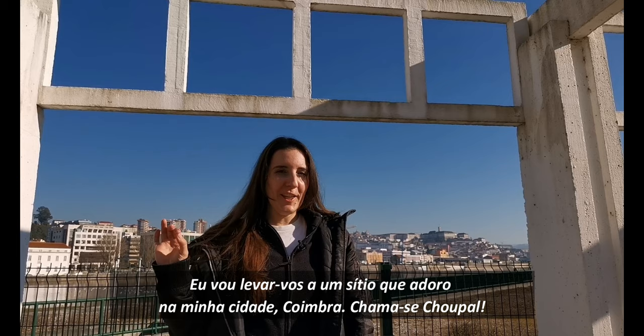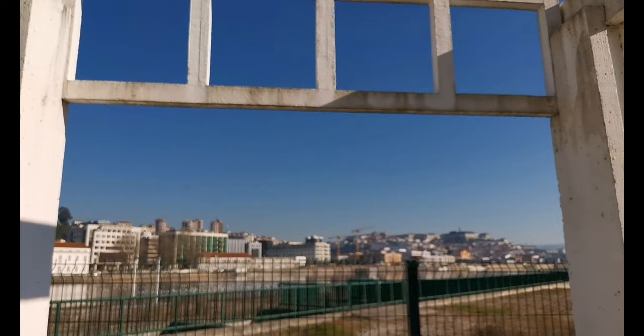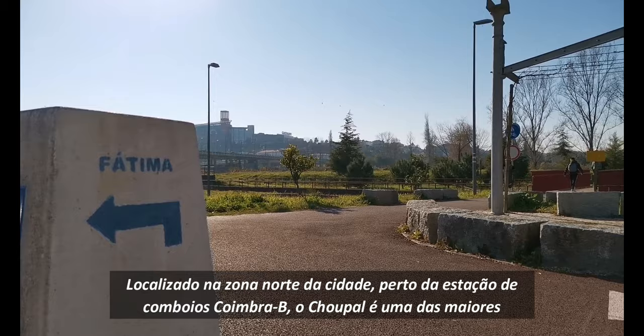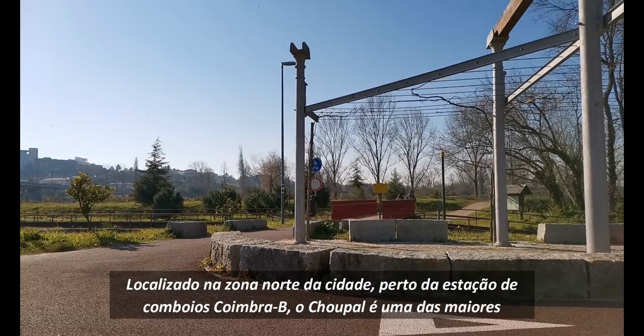I'm going to take you to a place I really like in my hometown, Coimbra. It is called Choupal. Located in the northern area of the city close to Coimbra B train station, Choupal is one of the biggest and most beautiful green zones of Coimbra.